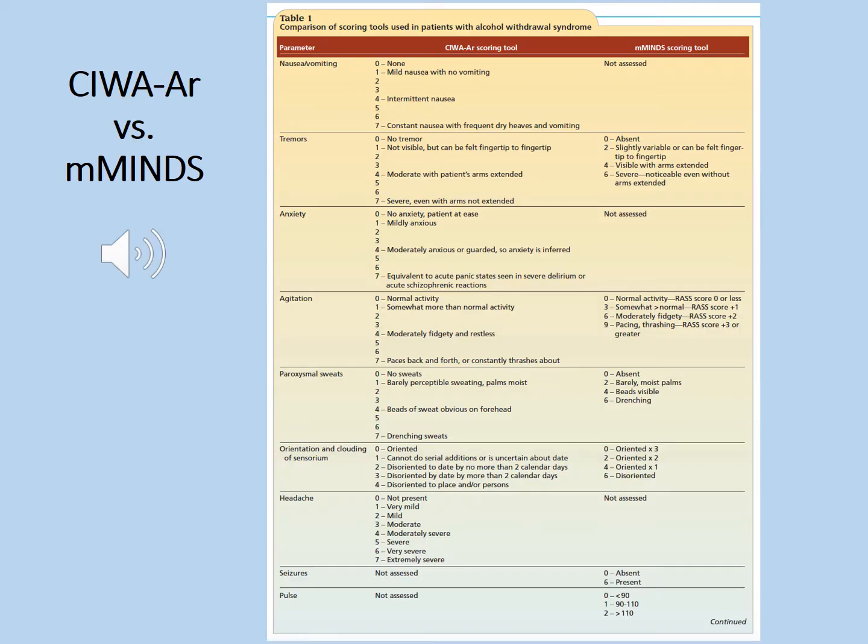The CWA-AR tool has only been validated in patients with uncomplicated alcohol withdrawal syndrome and has never been studied in patients requiring ICU level care, whereas M-MIND scores have been validated in ICU patients. When using the CWA-AR tool, it requires a patient interview in order to determine if they are at risk.